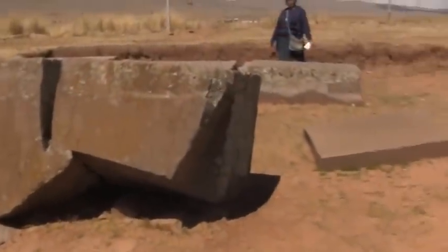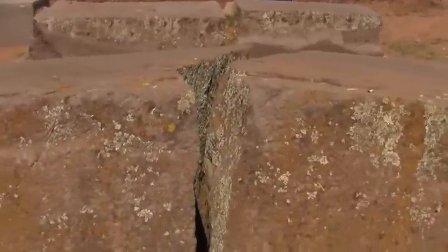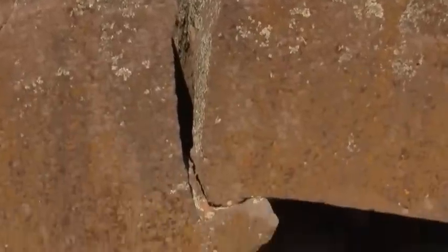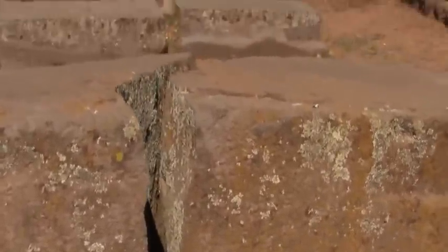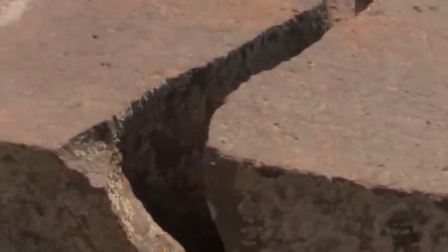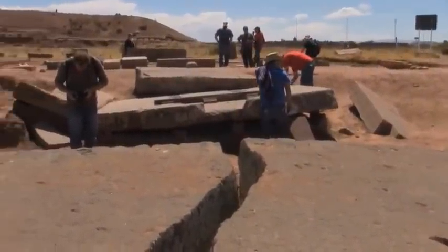This one is broken. And the break is not only ancient, but what kind of force would it take to break something like that? If it was a flaw in the stone, one would think that that flaw would have caused the stone to break while it was being transported from the quarry 70 kilometers away. It could in fact be evidence of an ancient major cataclysm that not only destroyed the original site itself, but also those who lived here.